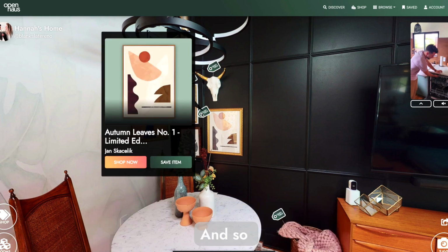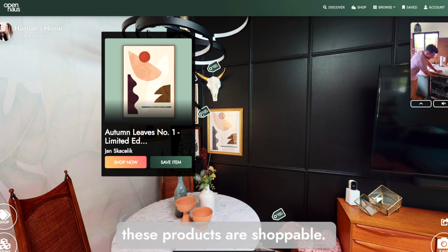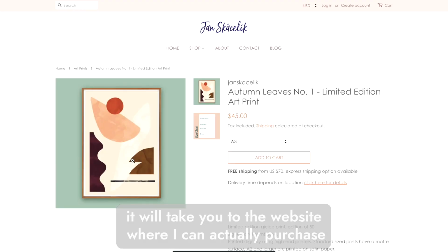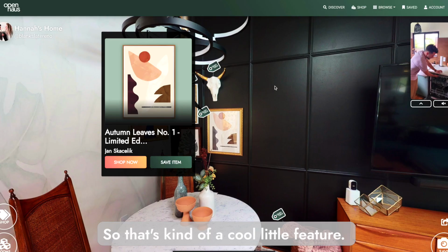And so part of the cool thing about these product roundups is these products are shoppable. So if you hover over these tags and you click shop now right here, it will take you to the website where I can actually purchase this exact same piece of artwork that is in Chase and Hannah's home. So that's kind of a cool little feature.